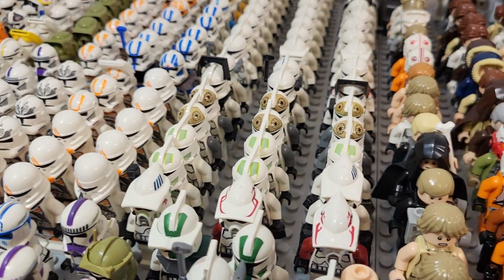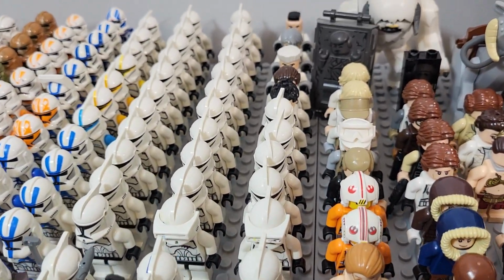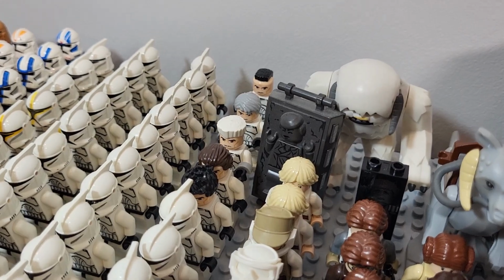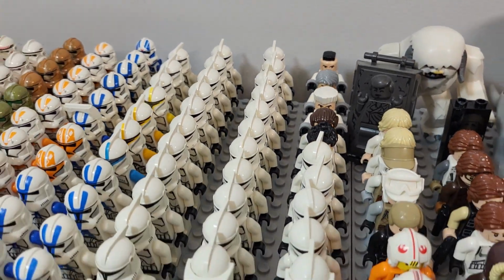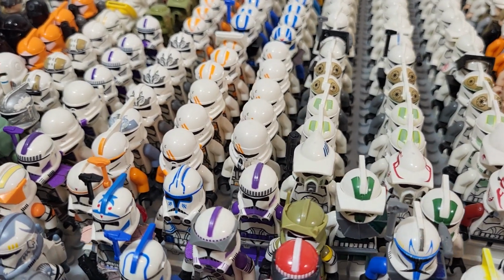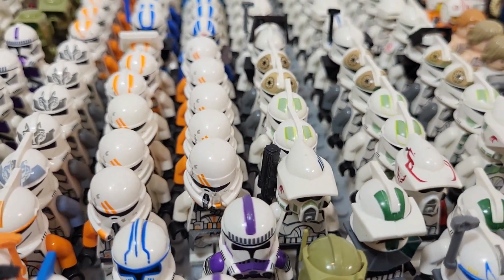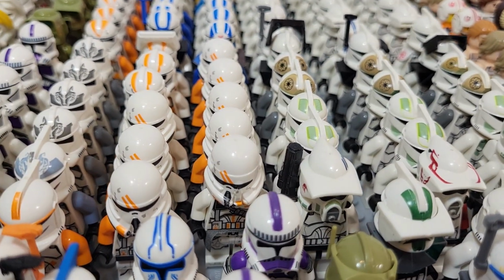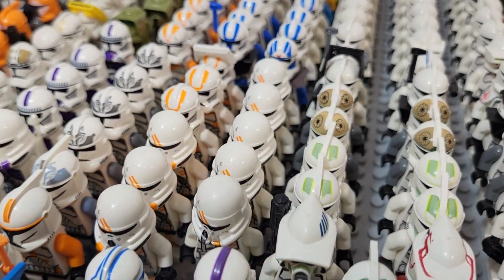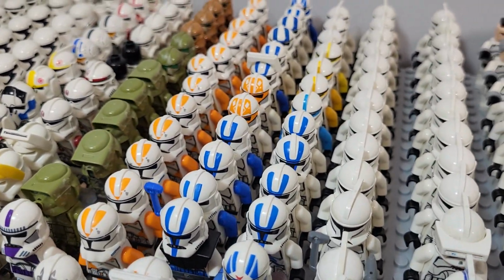And yeah, right here we continue on. We have Hornet Company, Gunners, normal plain white troopers, a few with hair pieces. And then we go all the way back up here. And then we go into the Airborne. And as you guys can see, I do have my rare minifigure clone trooper, my misprint of the Airborne troopers. And then we do have the 212th troopers. Then we have the 501sts all the way.